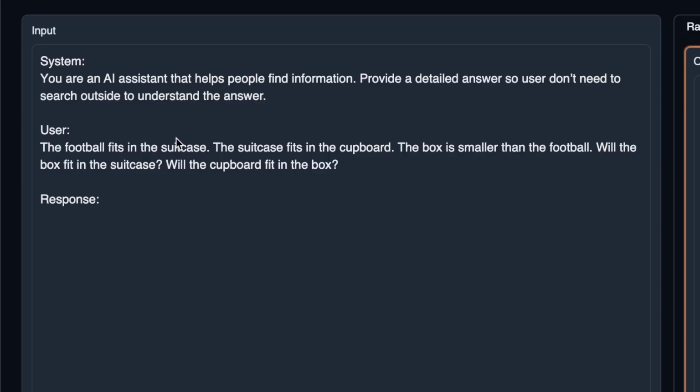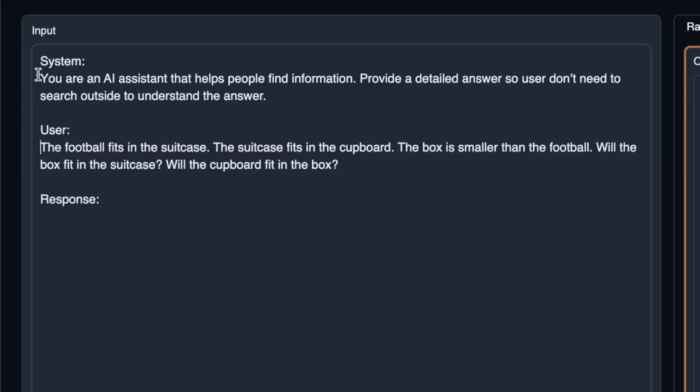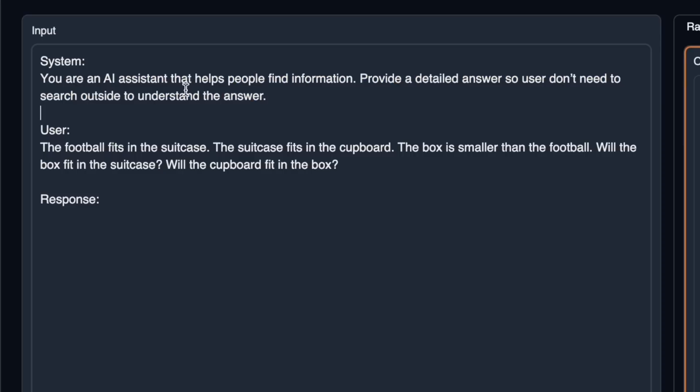Okay, so we're going to start with one problem from the paper. In this case, my system message or system prompt is: you are an AI assistant that helps people find information, provide detailed answer, so the user do not need to search outside to understand the answer. And the prompt is, the football fits in the suitcase.